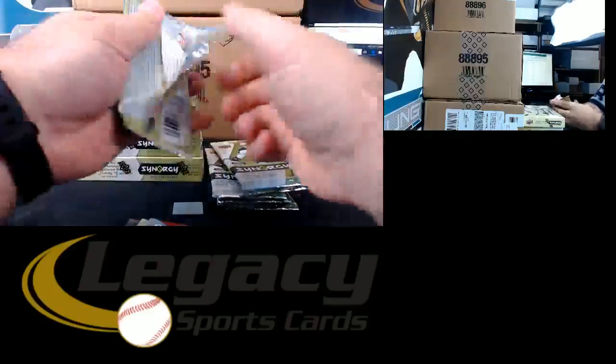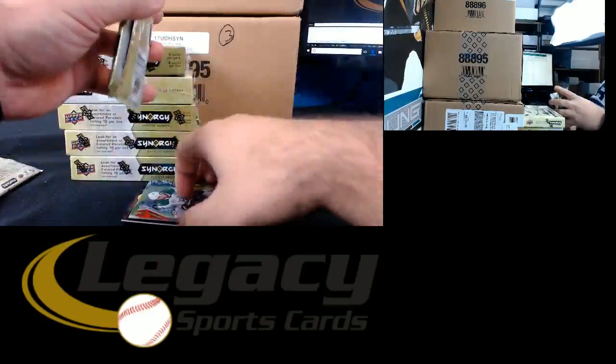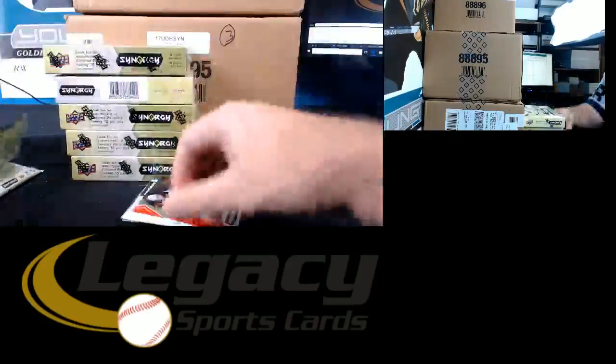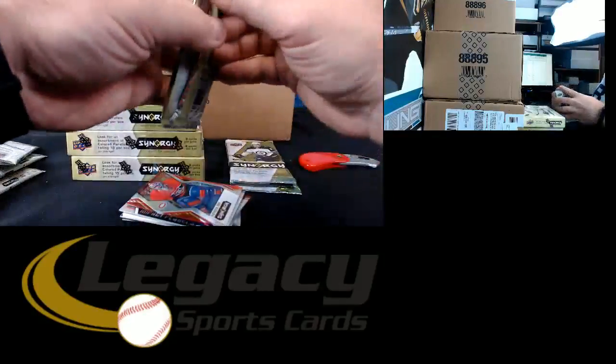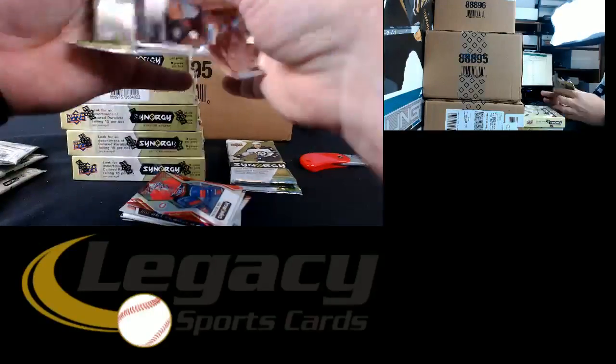Go through and open all the packs first. Oh, Jamie Benn. Huh? Yeah. They're right by that table.